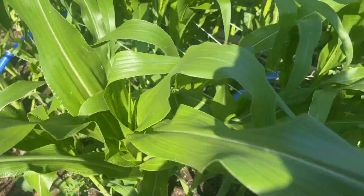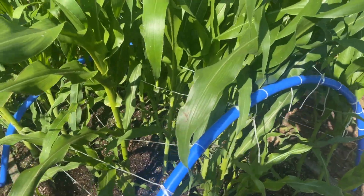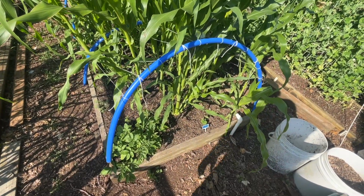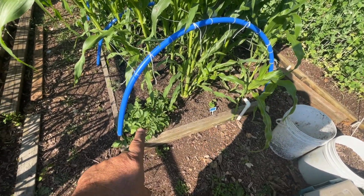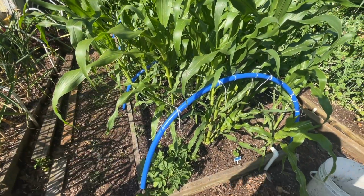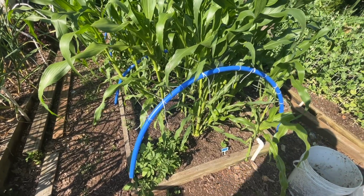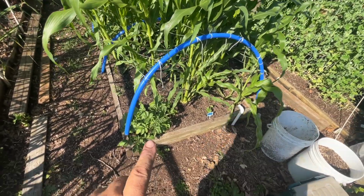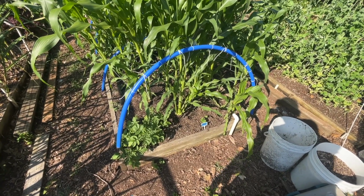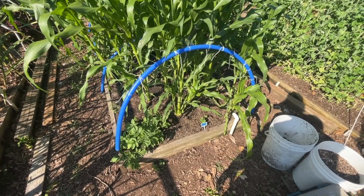Now, I'm not sure what kind of potatoes I'm going to get out of these, because I do fertilize the corn with high nitrogen fertilizer. So I'm sure the potatoes are picking up a lot of that, and particularly that second plant in the middle there, which is a couple of feet tall. I think it's really absorbing that nitrogen. So I'm not sure what kind of potatoes we're going to get out of this plot here, but any little potato even would be good.